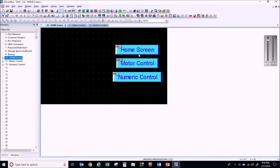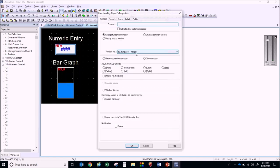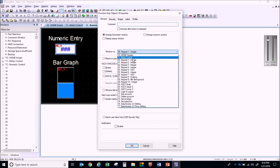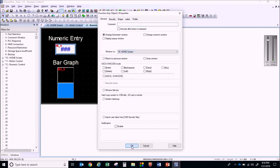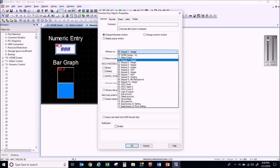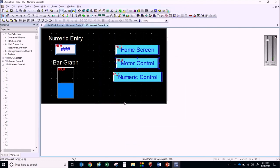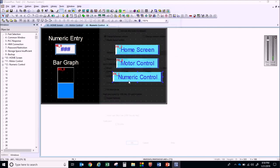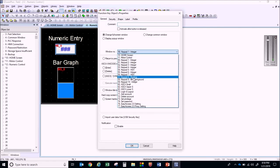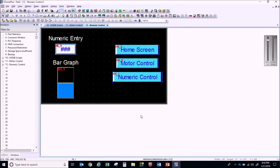But I want to make sure that when I'm on this screen here, the home screen button should take me to the home screen, right? The motor control screen should take me to the motor control screen. And here's the part that's a little goofy. The numeric control screen, I don't get to go to the numeric control screen. You know why? Because I'm already on the numeric control screen. So that one I can just get rid of.